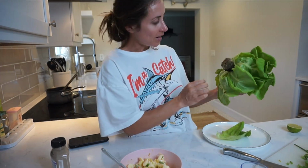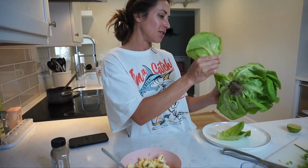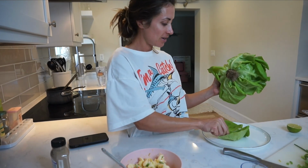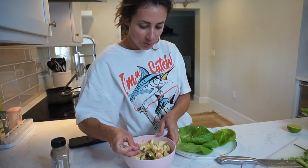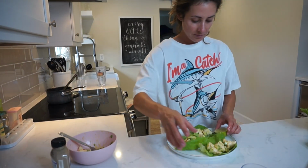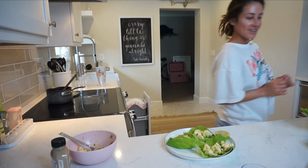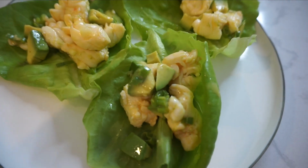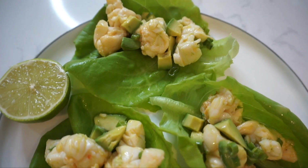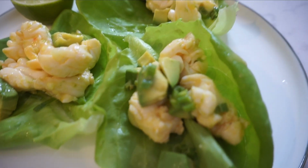Oh yeah. I can see why they use butter lettuce though for wraps, because they're nice big leaves. Oh, it's so pretty. Oh, I love the way lettuce smells too. So let me dish some out into my little rolls here. Oh my gosh, look what I just made. I'm gonna taste them. Oh my gosh, which one first? Oh, you guys, this is so beautiful. Make sure I get a good bite here.